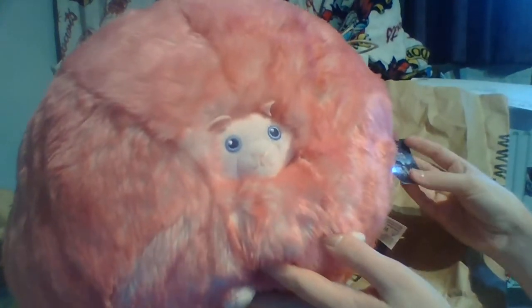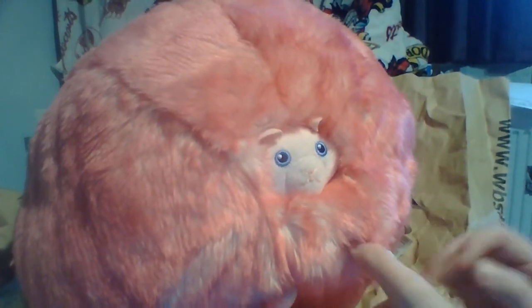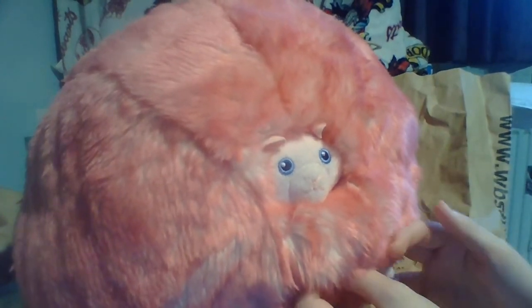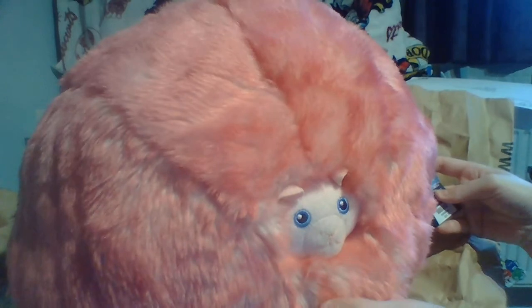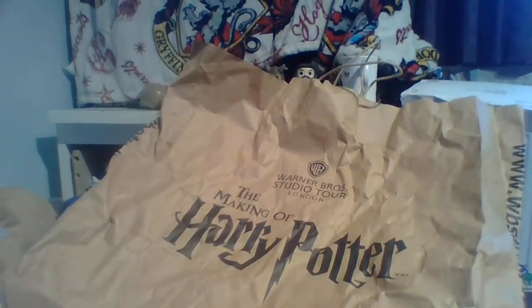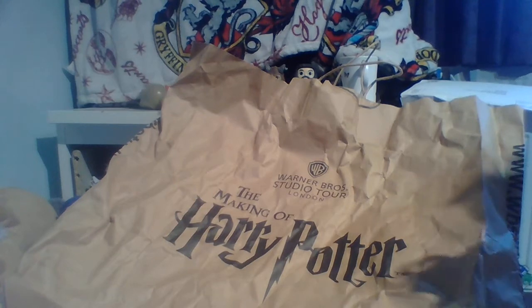But yeah, I've kept the tags on this one. When I went to buy this, the woman must have thought I was mad, because it's just so big. I had two baskets to carry all my stuff, because this one took up a whole basket. And this was £27.95. It's very soft and fluffy, and I use it as a cushion. Very soft. £27.95.